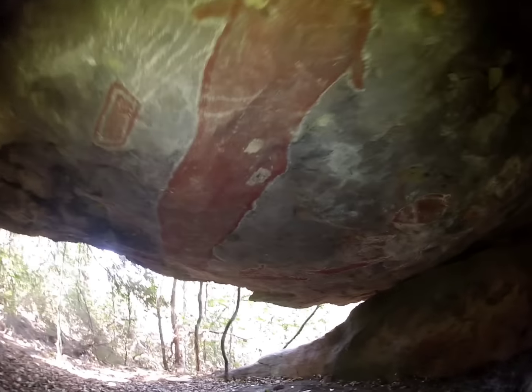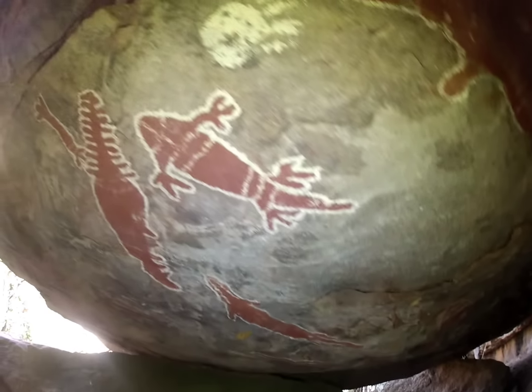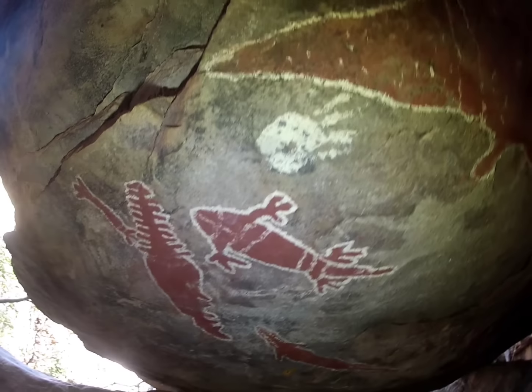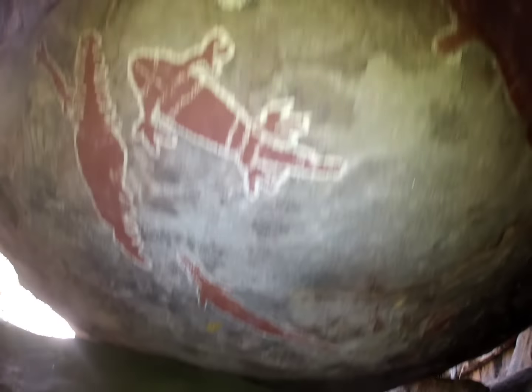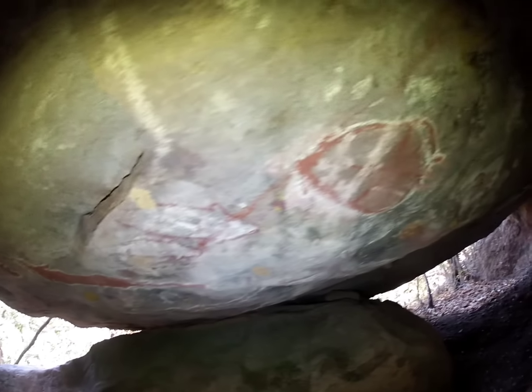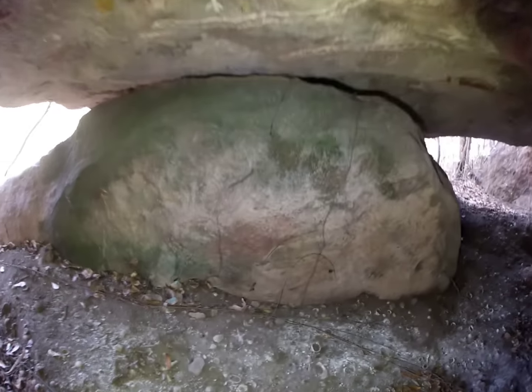This is an interesting thing. We got over here crocodile, turtles, swordfish, little handprint. The kid was here. Dugongs, turtle or bird. There's a painting on that rock, but it's very faint.